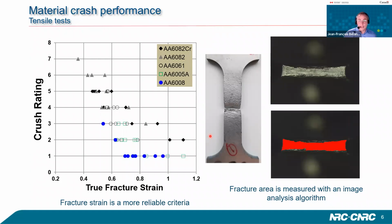Due to the high ductility of the extruded material, it is highly recommended to use a digital microscope or macroscope and image analysis software in order to measure the real final fracture area, and not use a caliper in that case. It is really due to the higher strain that you reach with extrusions after the necking of the profile.